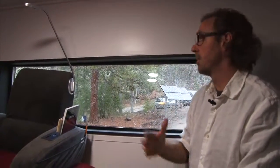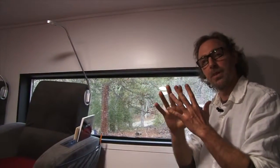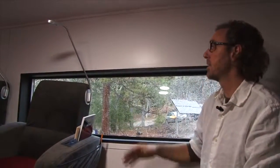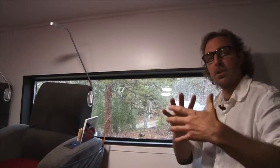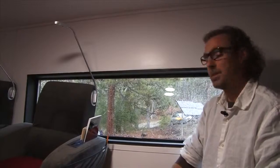Another thing that really goes a long way is the white of the walls. We're not using wood. A lot of tiny houses have that sort of tongue and groove pine wood, which is a beautiful look if that's what you're into. For us, we wanted the cleanness of the white. It reflects light, it opens the space up, it makes it seem brighter and bigger. So that was a big detail for us as well.